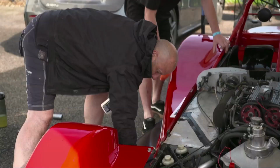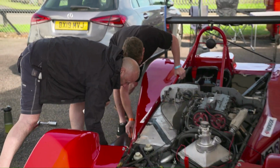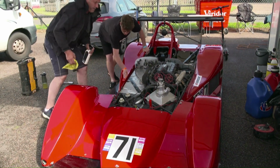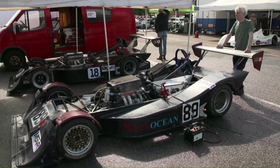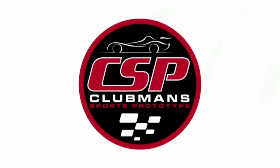Everybody pulls in for each other. There's quite a good social life when we're at the circuits. If anybody breaks down or has an accident, then we all chip in to try and make sure we get all the cars on the grid, because that's what we're here for. We're here for racing, not just driving around.